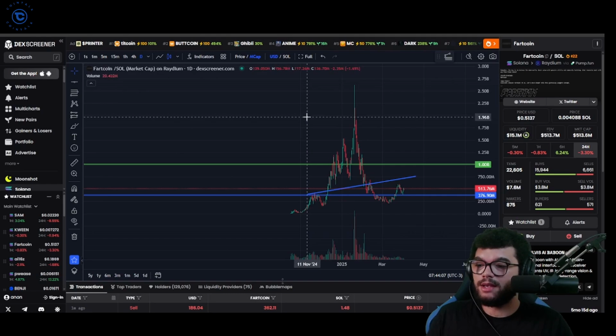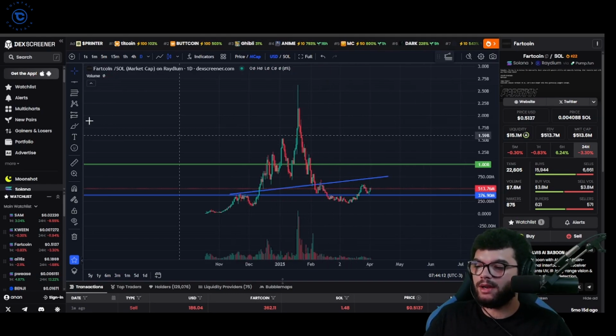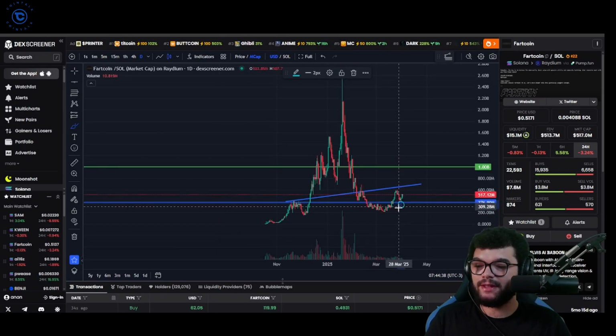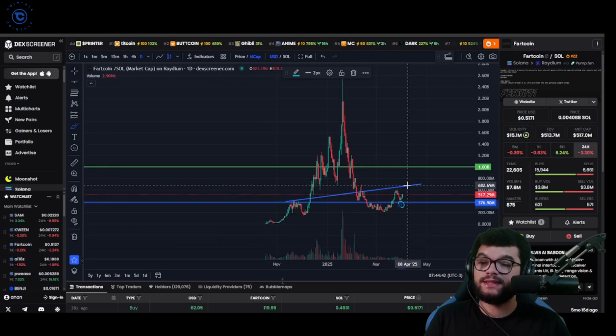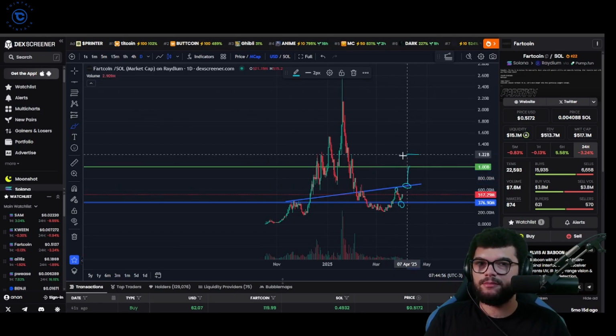Then again, Fartcoin. I think Fartcoin is one of the best looking charts. I think Fartcoin is also leading the entire meme coin market. It's looking very strong, still bouncing from the support line. I think this day is going to be very important, the next day or two. Let's see if this week Fartcoin can come and approach this major resistance line, which is very close to 700 million market cap, which it already did once. If this line gets broken, yeah, we're definitely going to see a billion market cap.